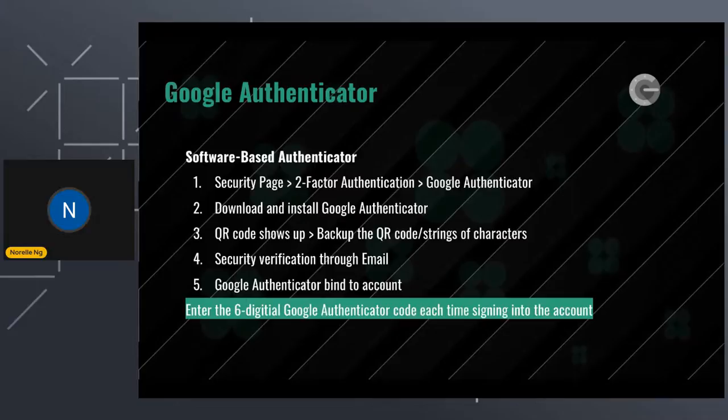So there is the QR code and a line of characters. It's important for everyone to really back up their QR code, because this is actually your key to recovery in case you lose the device that has your Google Authenticator. So it's very important to make sure that it is backed up and also encrypted and stored properly.